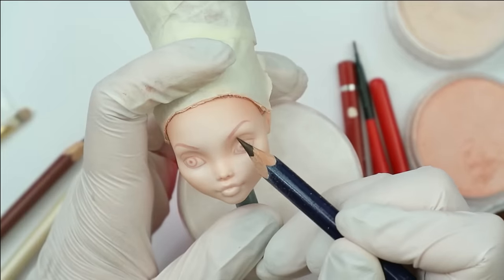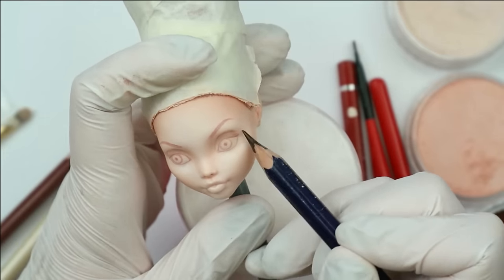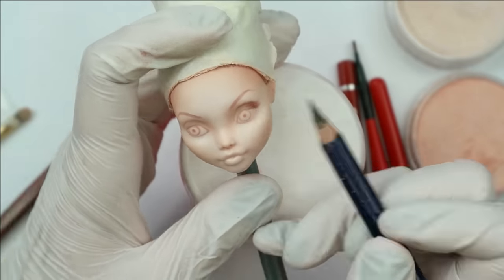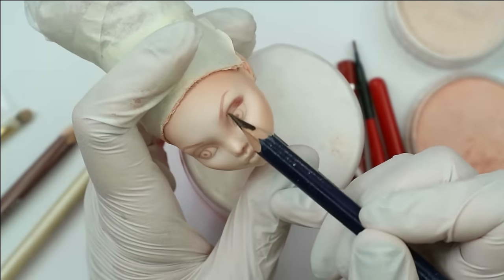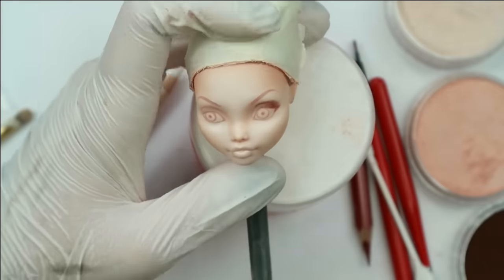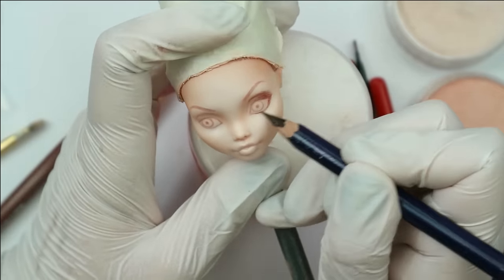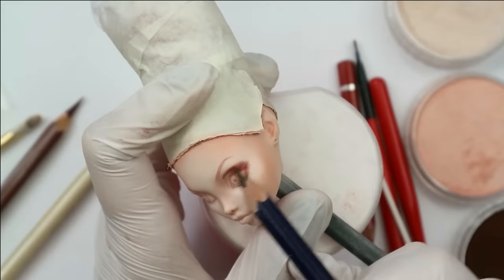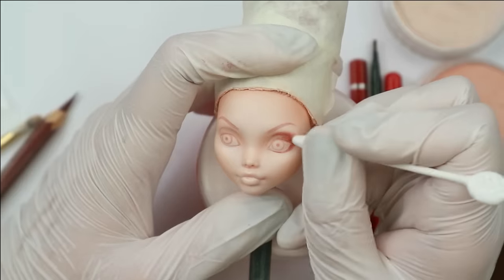Well, you can see the difference now after I've applied the sealant. It's the same layer of soft pastels, but after Mr. Super Clear being used on it. You see, the color has been changed pretty drastically. I want to give her very dramatic smoky eyes today, and this is actually where I'm going to start, applying shadows to her eyes.